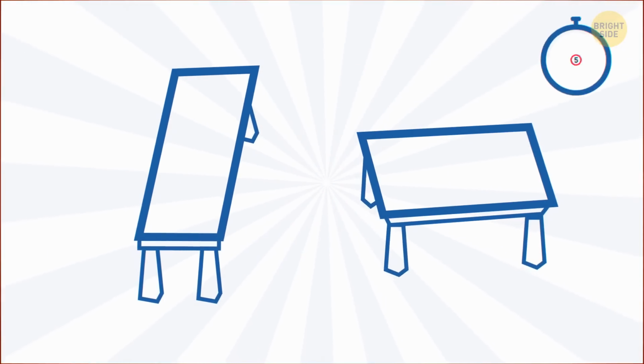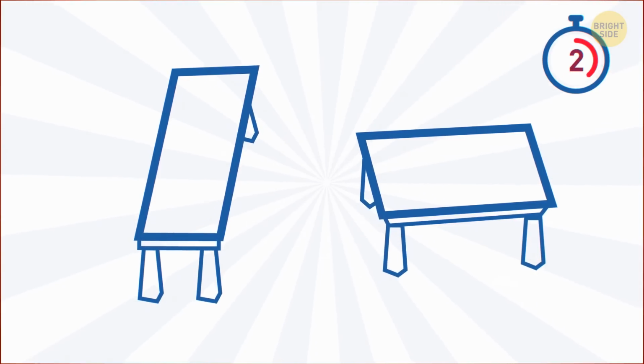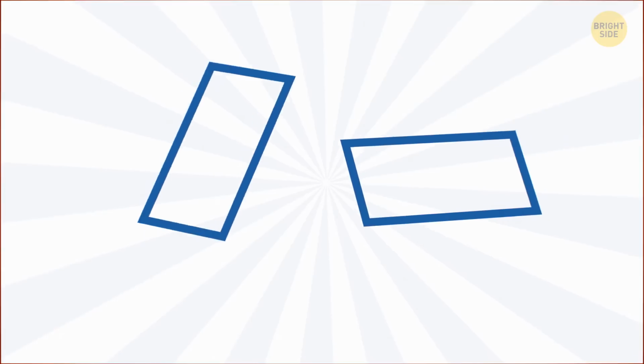Would you prefer a rectangular or square table? No matter which one you chose, just take any. They're of exactly the same shape and size.